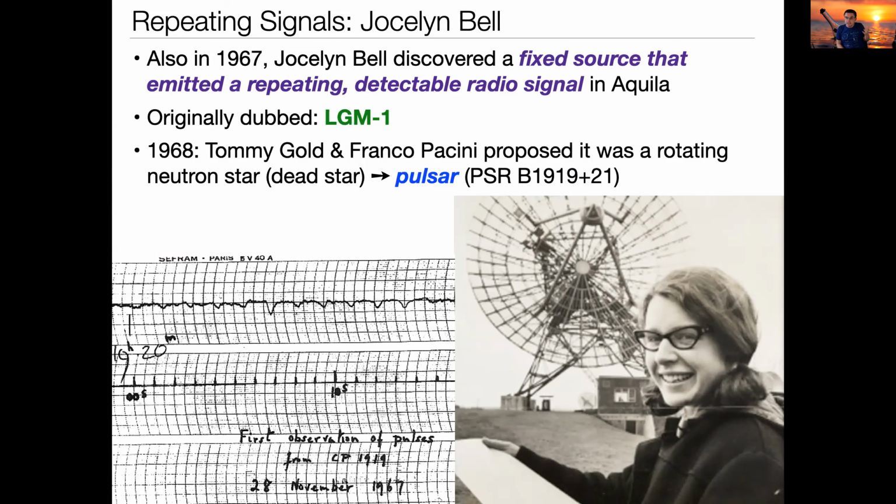Okay, it really does look like exactly the sort of thing you might try and send out if you were trying to attract attention. Okay, well, it took a little while. It took about a year, but eventually we figured out this is a natural phenomenon. Now today we know of something like 2,000 of these. Tommy Gold and Franco Pacini worked it out, and they proposed that it was a rotating neutron star.